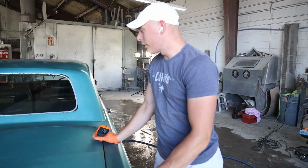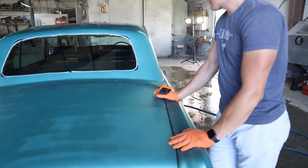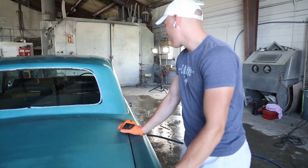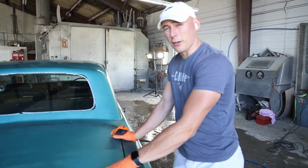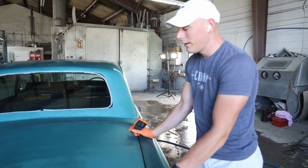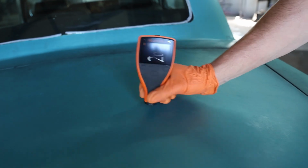All right, guys, so we were curious to see how much paint's actually on this thing because it's chipping and cracking, and I thought it was going to be extremely, extremely thin. My guess is that there's probably a thick layer of primer underneath, and the actual color is pretty thin, but we went ahead and measured it, and it's showing some big, big numbers.